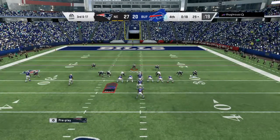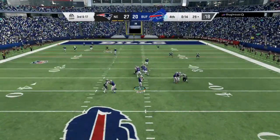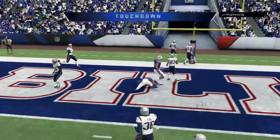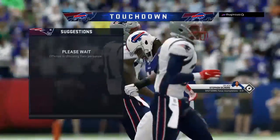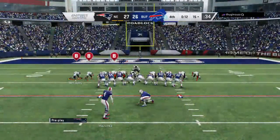Right. 54, right there. 54. To throw is Allen. He's going to let it fly. And his ball is caught. It's a touchdown. And now in the final seconds, they're a PAT away from likely getting this thing to overtime.